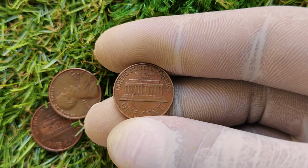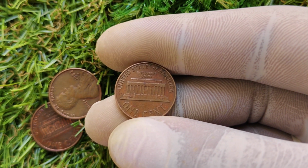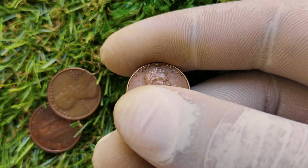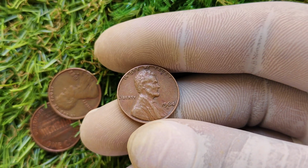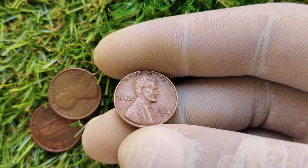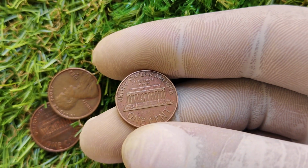The 1964 D Lincoln penny is a prime example of how everyday pocket change can hold hidden treasures. Whether you're a seasoned collector or just starting, always check your pennies. You might be sitting on a fortune without even knowing it.